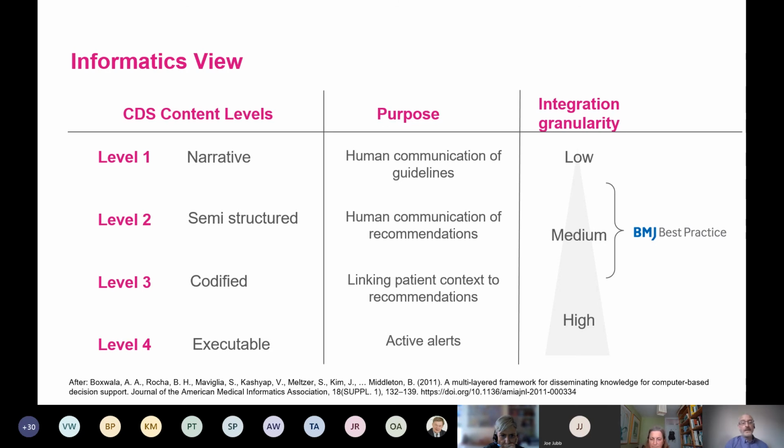Level 1 is narrative, and it is around human communication of guidelines. The opportunity for integration into the EHR is quite low because those guidelines are live documents. Level 2 is semi-structured and structured, and there we're breaking out individual recommendations, but it's still about the human communication of those recommendations to clinicians. The integration scope is greater there because the granularity of the content is slightly smaller. This is really where a lot of the BMJ Best Practice content sits at the moment.